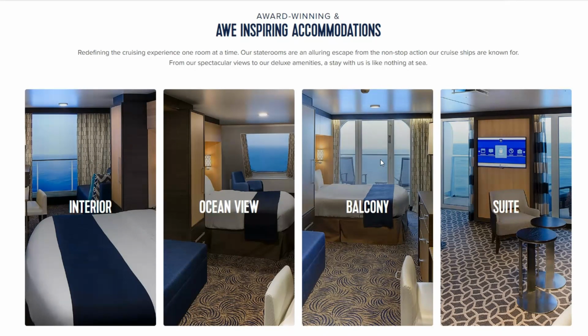Actually, instead of choosing the balcony, based on the experience that we went through, we realized that we didn't spend most of the time within the cabin room itself. So it might make more sense to choose either the ocean view or the interior room if you want to save money on the accommodation, so that you can spend more on other things.